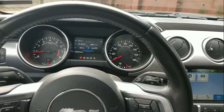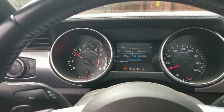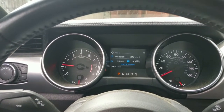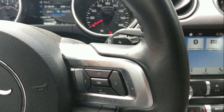So back inside the Mustang, let me give this car a couple revs. Hope you guys will be able to hear it. But you definitely do hear that turbo, and the engine does rev nicely. So yeah, back inside the Mustang.